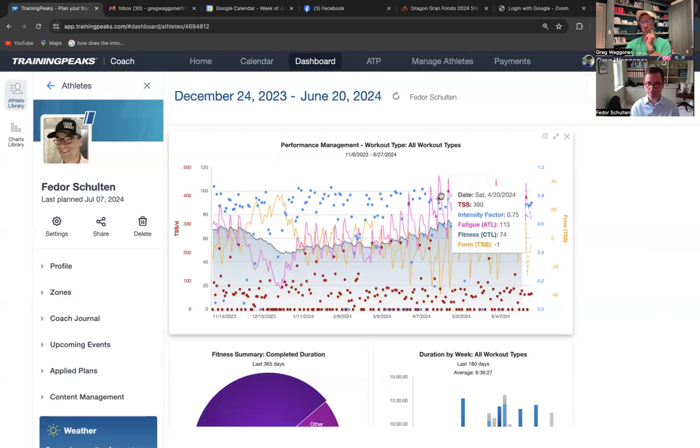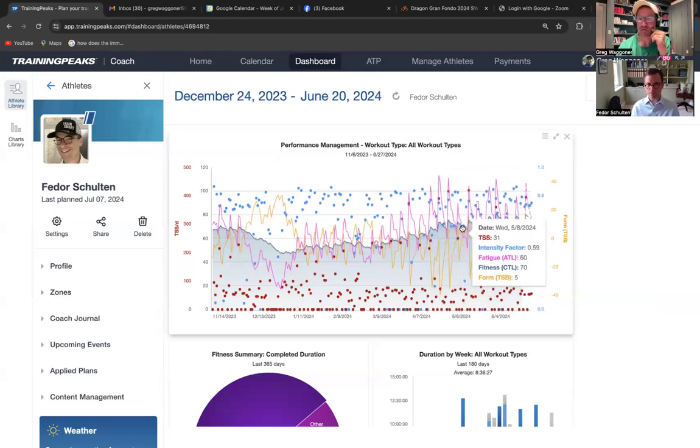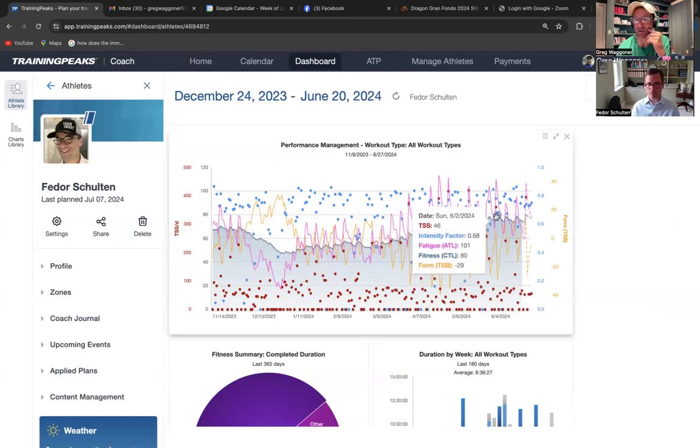Normally if you were to do that, we would see a red dot way up here out in outer space. But you've done a nice job at keeping the intensity, being the blue dots, the intensity, the training stress scores and your weekly training stress scores, the pink line, and therefore your chronic training load or your fitness overall in a nice elevated time, but then stopping maybe right here about the beginning of June and starting to come back down to land on a nice peaked out, fresh, fit condition.